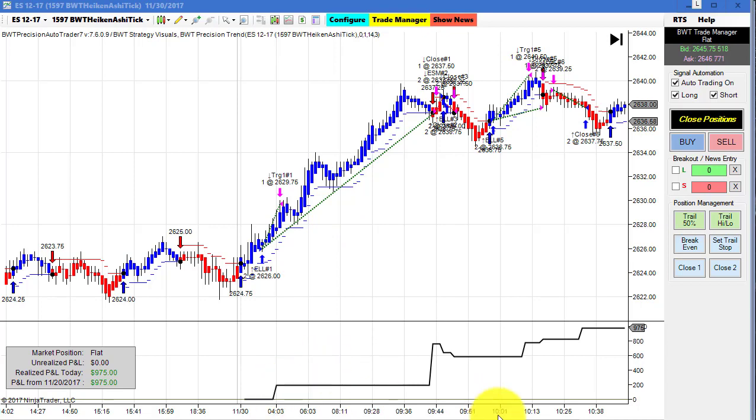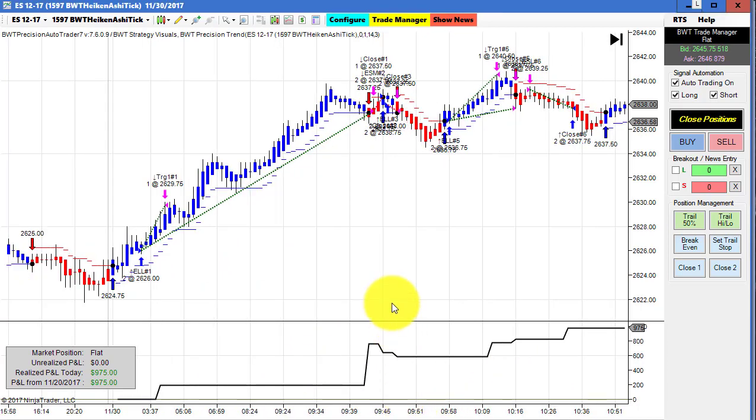You can see the equity curve here. This has also been very strong since I've started showing it. It hasn't been that long, but very impressive on this time frame.